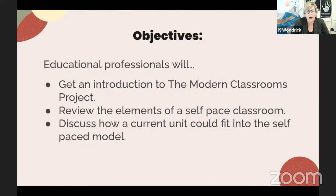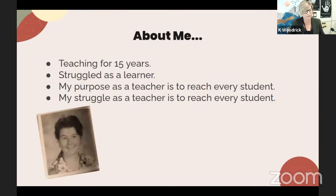So today, you educational professionals will hopefully get an introduction to the Modern Classrooms Project, which is a nonprofit that I've been working with and learning from in the last couple of years. You guys will review the elements of a self-paced classroom, and we will discuss how a current unit of yours could fit into the self-paced model, because what I'd really hope for you guys is to take away something that you do already and kind of fit it into the model that I'm teaching and going over with you guys today. So to start off, I'll tell you a little bit about me.